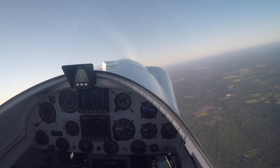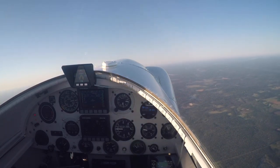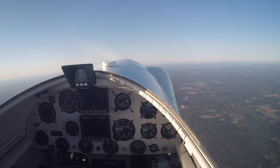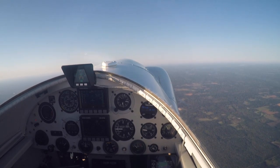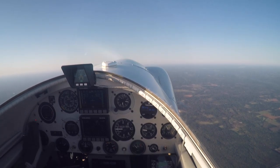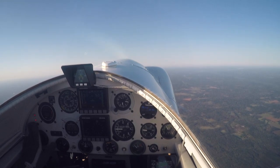Under 70. Power's coming back up. Pitch is running right around 10 degrees. About 15.5 inches by 15.5. That's gonna work. Let's let the airplane stabilize here. We get the pitch stabilized. And we'll use 70 miles an hour.